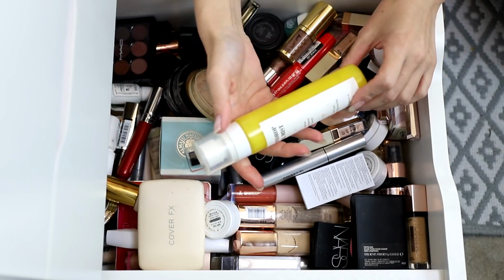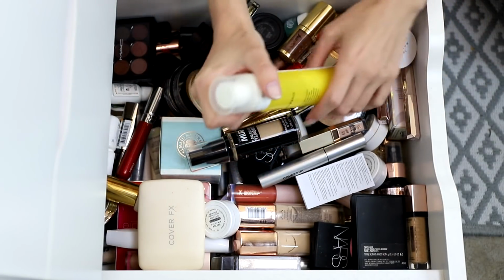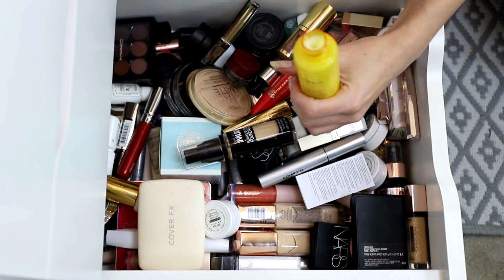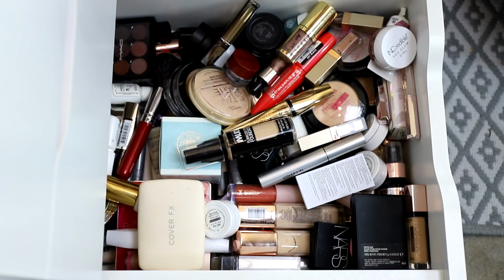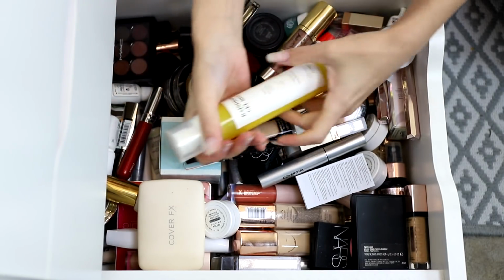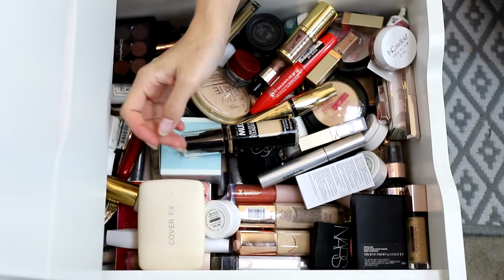It's kind of like a biphase product, but with cream. It's so weird. Also, it smells. Yeah, I'm not a fan. It comes out in weird splurts. I don't need it. I don't want it.